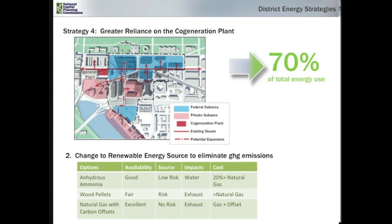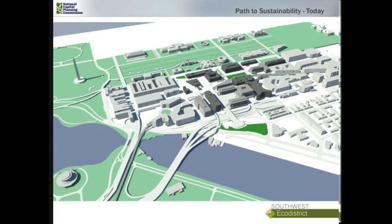It has some issues right now in that the federal government owns and operates it and cannot extend it to private buildings. We hope that we can change this, and whether it ends up being the federal government or a private entity, this cogeneration plant is really the key to serving it. It provides the heating and cooling for buildings in this district. If we can have all the buildings in this area on the cogeneration plant, it will reduce our greenhouse gas emissions by 51%, which is just amazing.